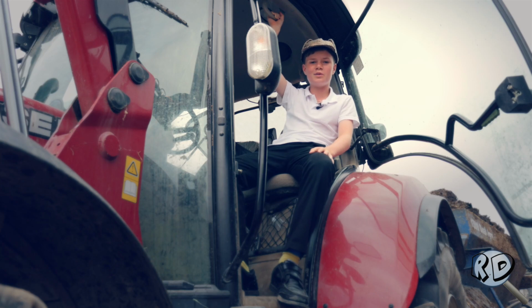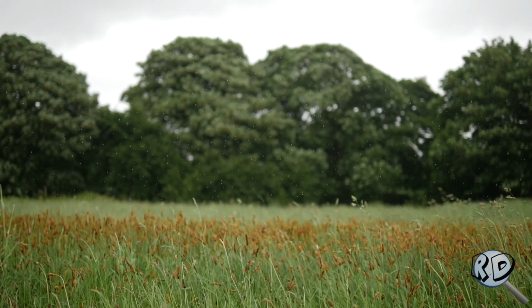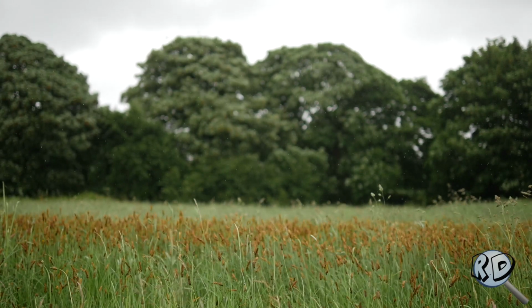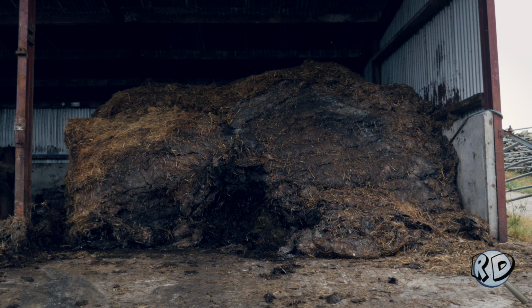Driving on fields in wet weather. Well, it's best to try and reduce the number of times tractors are on the land during wet weather to help prevent the soil from being damaged.